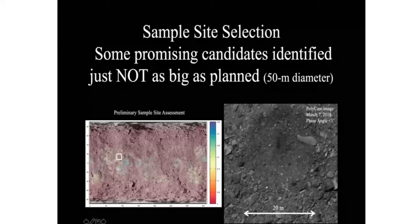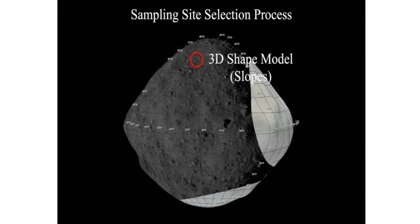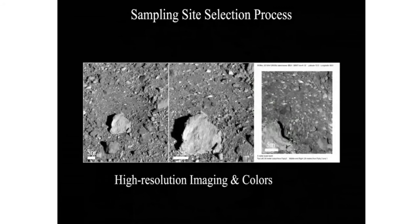So what do we usually do with the sampling site selection process? We have a 3D shape model. We compute slopes on the surface of the asteroid. This is done thanks to images and also LiDAR, so the laser altimeter instrument. Then we have high resolution imaging and colors.